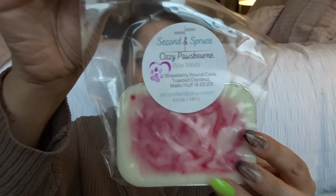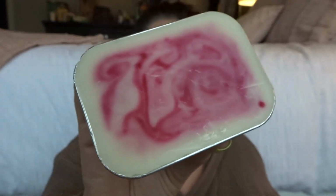This next one here is Aussie Pawsborn, which is strawberry pound cake, toasted coconut, and mallow fluff. Cute name. And love the tie-dye wax. Oh, that smells good. I smell that coconut. It's nice creamy coconut. There's what it looks like. Very pretty. Oh, that smells so good. Very decadent and sweet. Yum. I feel like I'm getting more of the toasted coconut and the mallow fluff. I get a little bit of the strawberry pound cake, but that is really delicious. Like, it smells edible. Very good. I'm excited for that one.